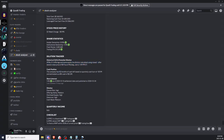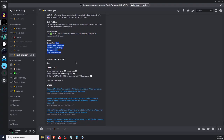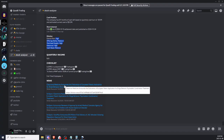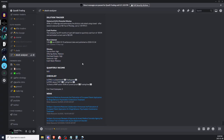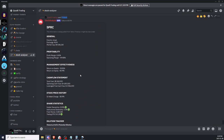It doesn't have a lot of cash left. It only has 8.9 months. The short interest is very low. All these are all medium to high, which is great. It's exactly what we're looking for. And when it comes to news, what does it say? It announced public European patent application. These PRs are just bogus. Essentially, they just launched these so that people pump the stock thinking the news is good, and it crashes. Because that's what these penny stocks do. And they only have 3 full-time employees. So this is not a legit company, and that's why this trade worked so well.